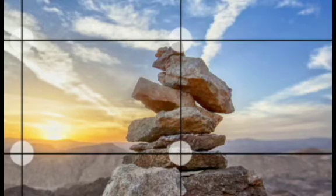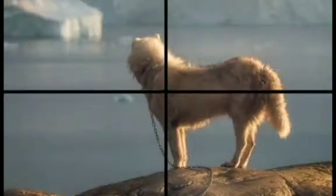When a photograph is composed using the rule of thirds, the eyes will wander the frame. A picture composed using the rule of thirds is usually more pleasing to the eye.